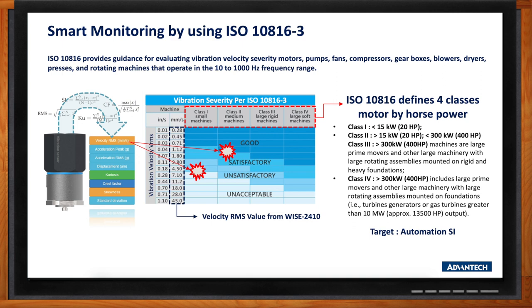What ISO 10816 does is let engineers know, if you have a motor this big, this horsepower size, here are acceptable, good, satisfactory, all the way down to unacceptable levels of RMS value. The WISE 2410 takes the values we discussed earlier and calculates a velocity RMS value from them. And that gives the engineers the guidance I was describing.